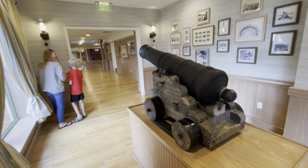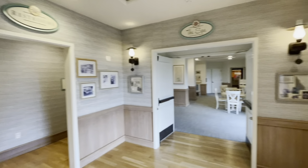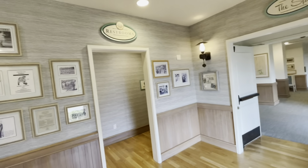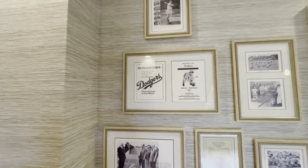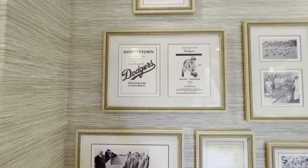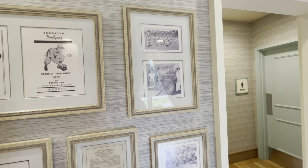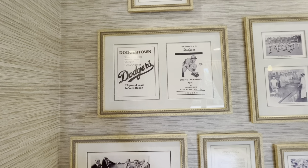We're back over here by this hill cannon, with the puzzle room right over there to our right. And you can see the spa there in the background. But I wanted to show you guys, they've got the old timey photos all throughout the lobby and downstairs area. And of course, there's a lot of Brooklyn Dodgers stuff because Vero Beach used to be the home of Dodgertown for the Brooklyn Dodgers and Los Angeles Dodgers spring training.